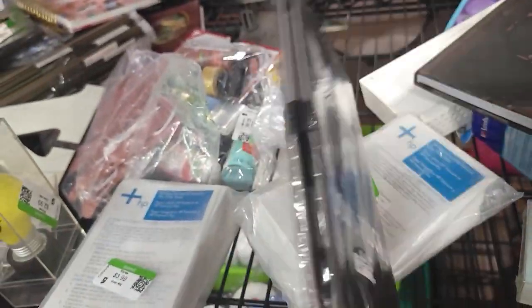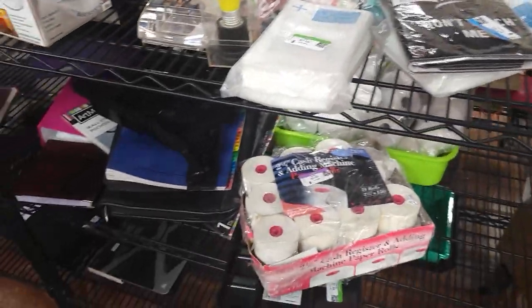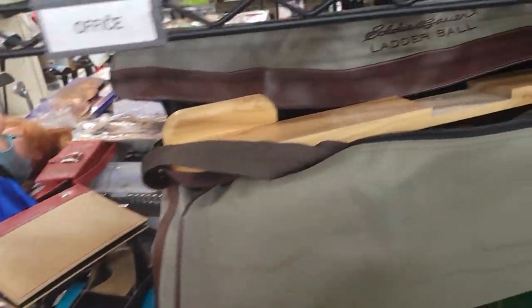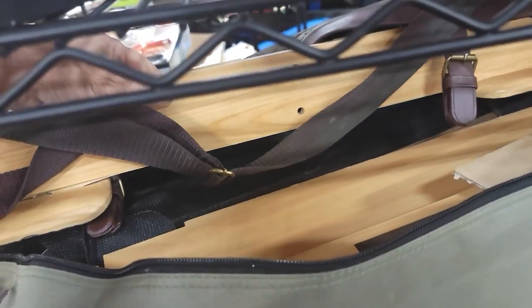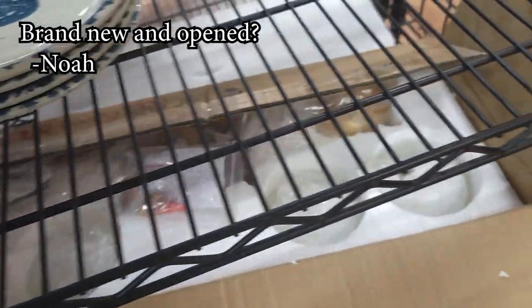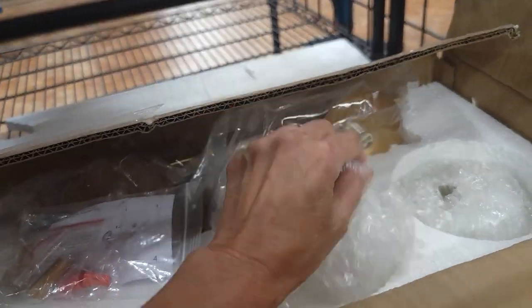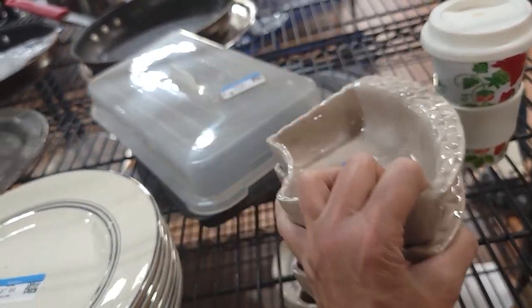Don't touch me. What are you? Some kind of a little tablet holder, maybe? All right. Ladder ball. What is ladder ball? Anybody know what ladder ball is? Looks like a lot of work to put together. That's what it looks like. This says brand new. What are you? Like a light fixture? Or like, yeah, some kind of a light fixture with little volleyball lights. This went to a lazy Susan, and it looks like the middle piece is missing.